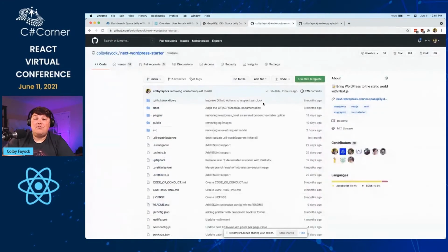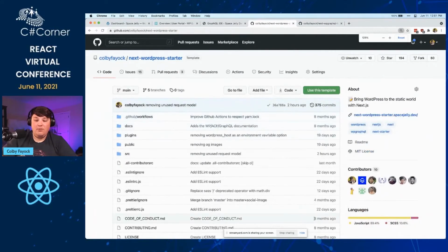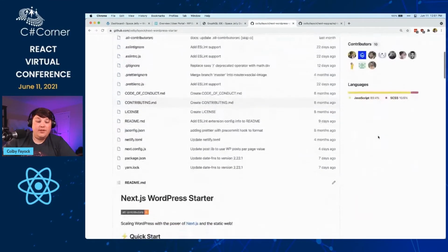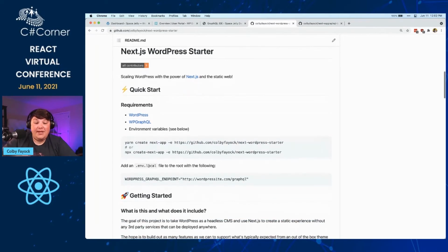I'm going to use my Next.js WordPress starter. If you're not familiar with a Next.js starter or a Gatsby starter, we're going to run this simple command, and it's going to basically clone down this website as a template. And then we can see here, all we need to do after that is add this one environment file, which is going to set up the endpoint for us. So I'm going to do just that.